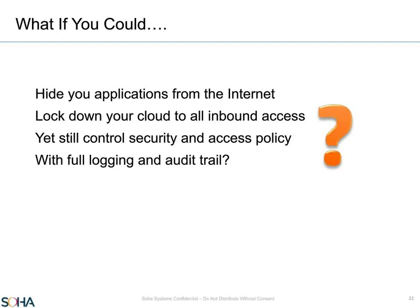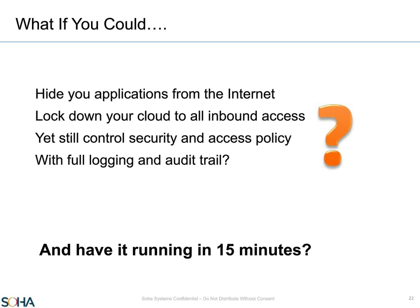So what if you could hide your applications in the cloud from the internet, lock down your cloud such that all of your inbound access was unavailable to threats and bots, yet you could still control the security and the access policies to basically let good guys into your applications and keep all those bad guys out, and had the full capability and management control that included logging and an audit trail. And what if you could have that up and running in about 15 minutes?